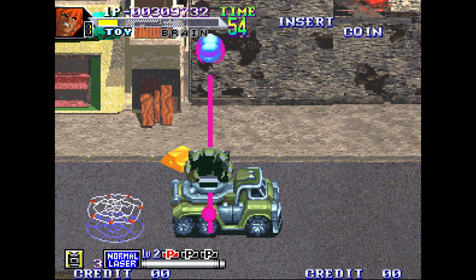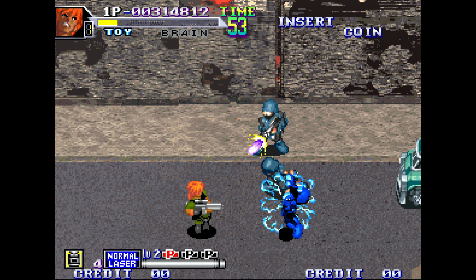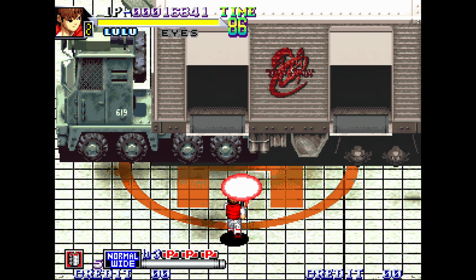Power stock. Bonus. Ammunition. And visually, it's beautiful and features many cool effects too. Check it out.